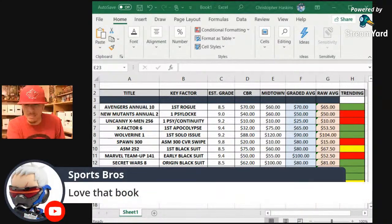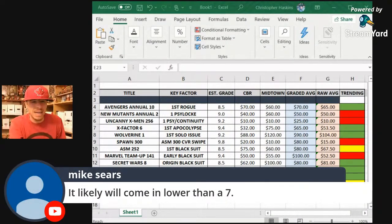Sports Bro says, love that book. Definitely. It likely will come in lower than a 7.0. Mike is definitely the voice of conservatism on these grades when it comes to them. But again, I think to Mike's credit, it's better to lowball and be cautious and conservative than to expect high and come back and be extremely disappointed. So yeah, I don't know, but I did lowball it. My 7.0 is a lowball.